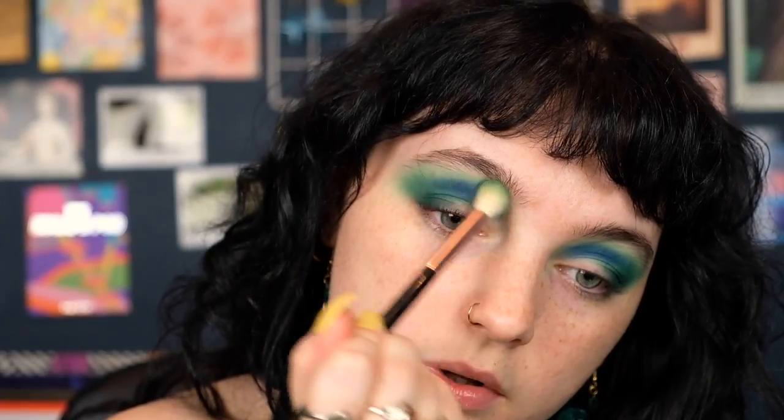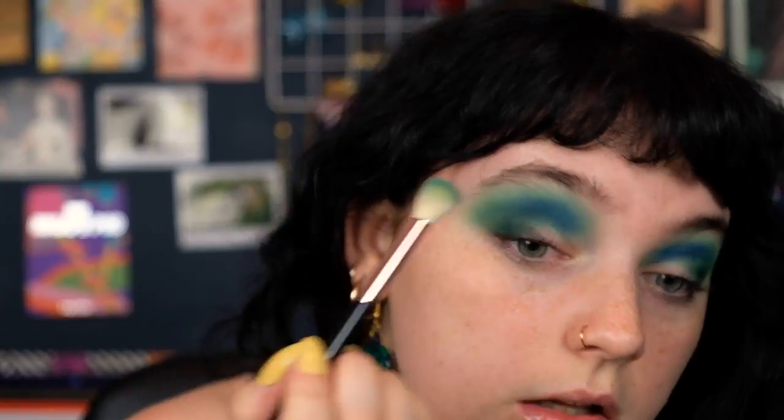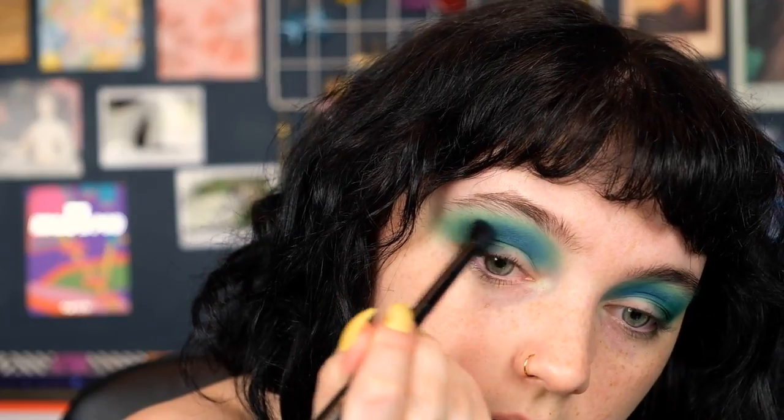Okay, and then back with my big brush and just gonna blend it out as much as I can. I might mix a little bit of Mint with the shade Sky, which is this blue here, and just get that up here, see if that helps with the blend. Again, not too worried about the lid. And I'm going to go back and do some more with the dark green in a second as well. Just go back and forth and make sure everything is the way I want it to look. And then I can blend the blue and the green together.